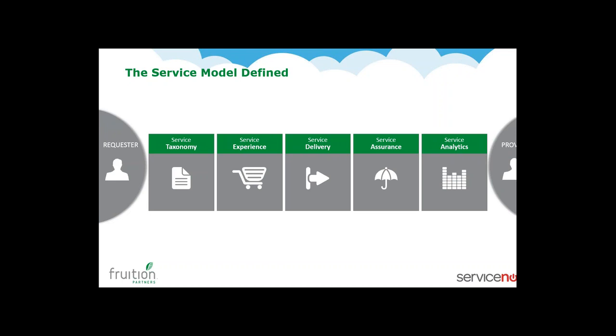And on this map, we have a requester on the left-hand side. And first of all, they get to a taxonomy of services. These are all the things that we can do in HR, be it a maternity leave request, a payroll request, a holiday request, all of the different things that HR can offer. These are things that are offered in the service taxonomy. Then there's the service experience. How does that requester actually get to these services? How do they ask for HR to do something for them?